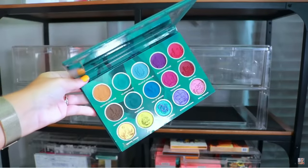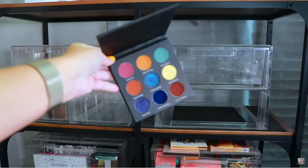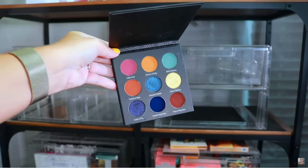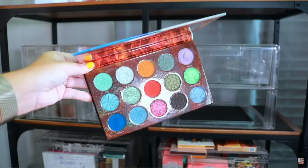We have the Nomad Cosmetics Royal Euro palette. Definitely holding on to this one. We have the Metaverse palette. Again, another Persona, another Game Beauty x Phantom Thieves, but we're going to go ahead and let her go. We have a Nomad Fire and Ice. First palette I ever got from them.